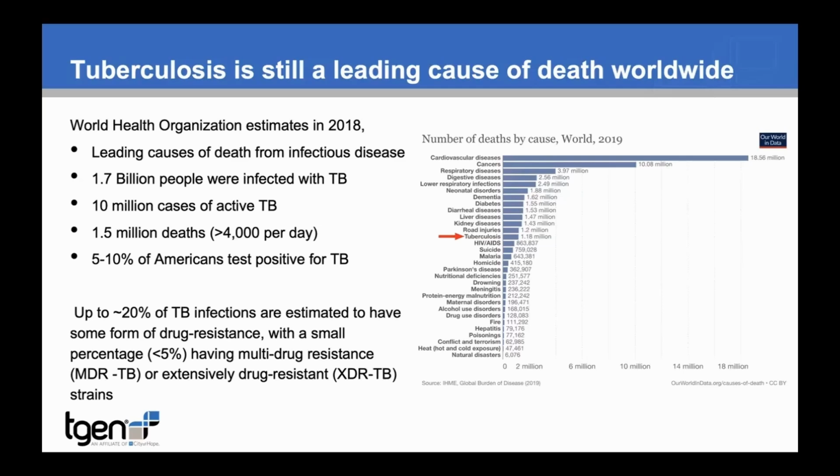And what's really critical in driving this disease is that up to 20% of infections are estimated to have some form of drug resistance. And the percentage of multi-drug resistant and extensively drug resistant strains is rapidly increasing, and those are harder and harder to treat.